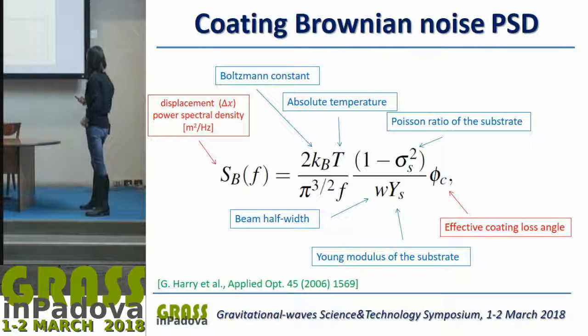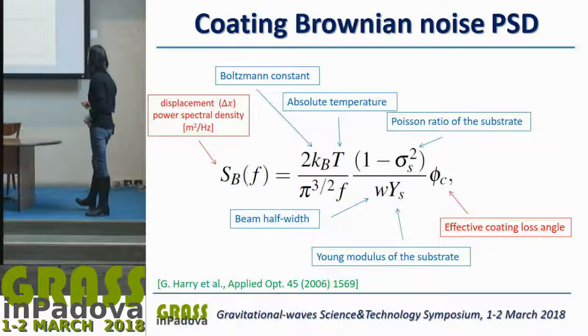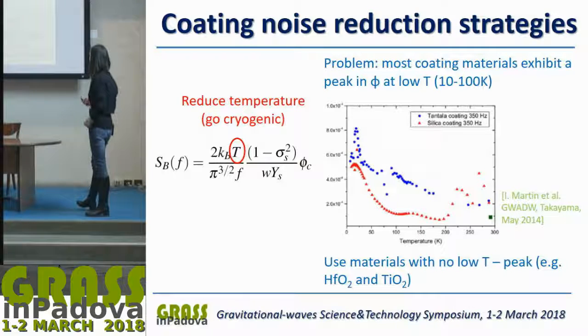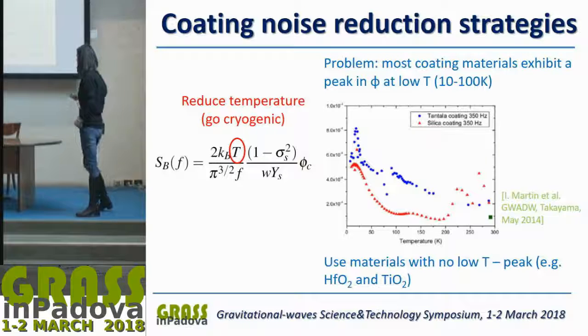The power spectral density of the coating Brownian noise can be cast in this form, where we can envisage several strategies to reduce coating Brownian noise. For example, we can reduce the working temperature, hence going toward cryogenic detectors. But in this case, the coating materials must be accurately chosen, because some materials present a mechanical loss peak at low temperature.